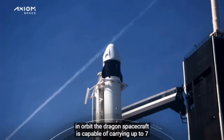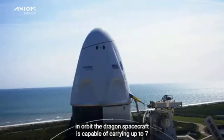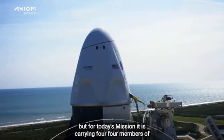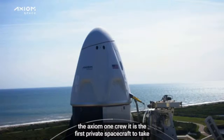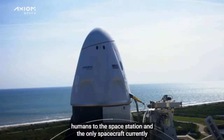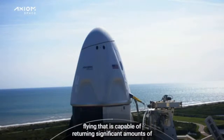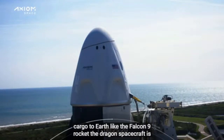The Dragon spacecraft is capable of carrying up to 7 passengers to and from Earth orbit and beyond, but for today's mission, it is carrying 4 members of the Axiom 1 crew. It is the first private spacecraft to take humans to the space station and the only spacecraft currently flying that is capable of returning significant amounts of cargo to Earth.